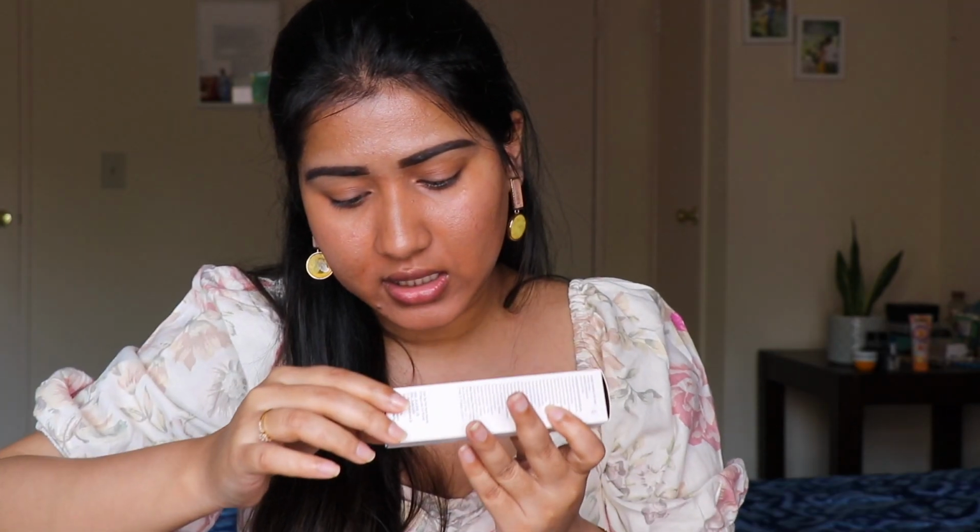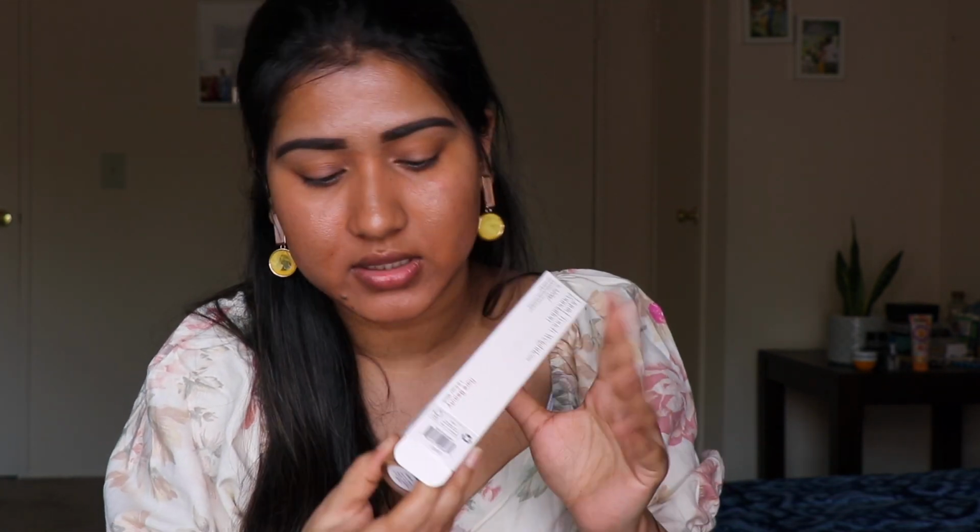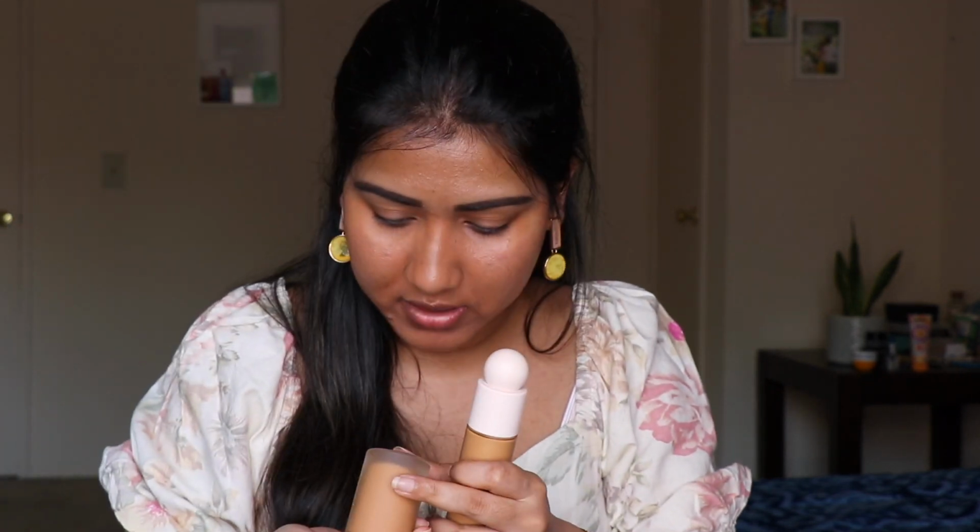Again, the quantity is 30 ml, 1 fluid ounce. And by the way guys, the expiry date for this product is that once you open this bottle, it expires 9 months after opening, so keep an eye on that. When I compare it to my other foundations now, let me just check my Too Faced.